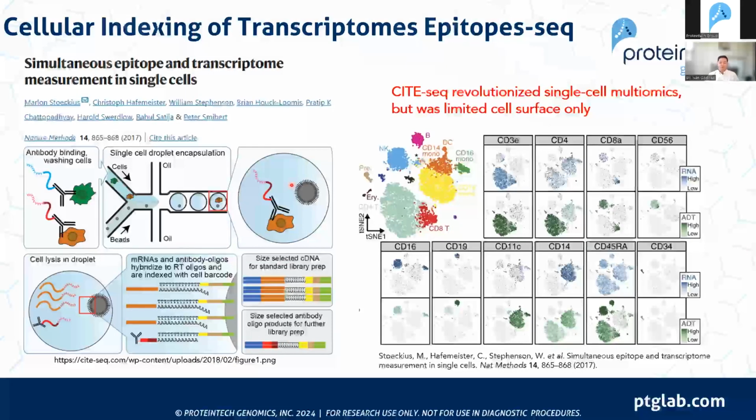Now, through this approach, it really revolutionized single-cell multiomics. And here I have some data showing the types of visualizations that can be accomplished. So here we have a pretty common type of visualization called a t-SNE plot. Each cluster here represents a unique cell type, and each dot represents an individual cell. As you can see with these types of visualizations, we're looking at a very comprehensive view of what cell phenotypes are actually present within a given sample.